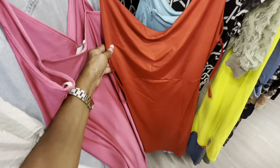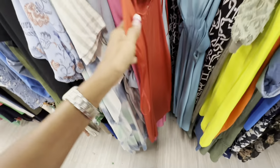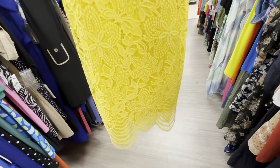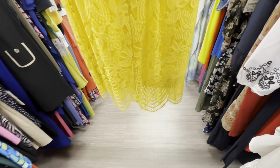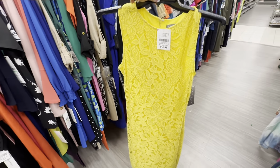This is also a bodycon cold neck spaghetti strap. This is mid-length though. Let me check the price for this one. Okay, $10. Oh, this would make a nice chest dress, right? With a jacket or a sweater, $15, and it's all lace. Button it in the back. And it's lined. $15 for this dress right here.